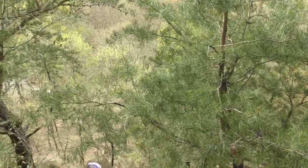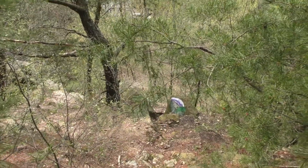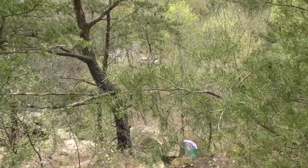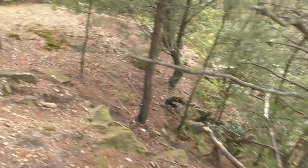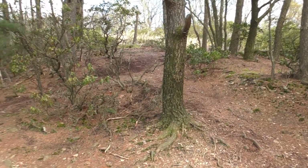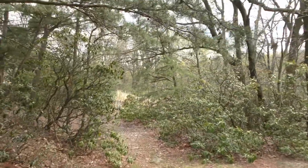I don't know if you can see. Straight down in there is where we started the video. So I'm not that far away from my car, I just have to get down there to it. Obviously I'm not going that way. There's a trail here that comes up the mountain for the right-of-ways for the high tension electric lines. So that's the way we're going to go down.